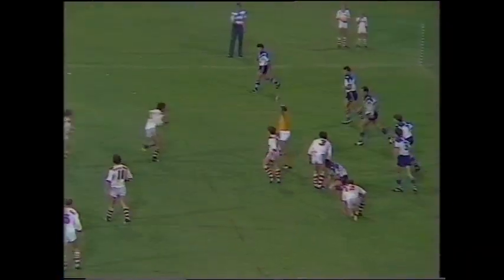5 gone for the Dragons. It's with Chris Walsh. Gets a pass, oh, beautifully round the corner for Michael Beattie to score. Well, what a pass by Chris Walsh.